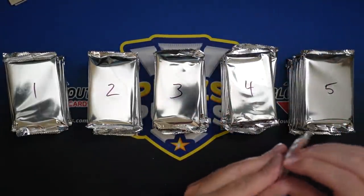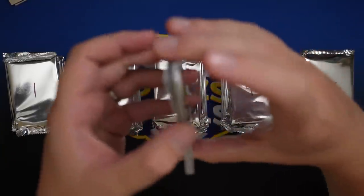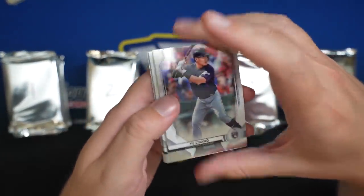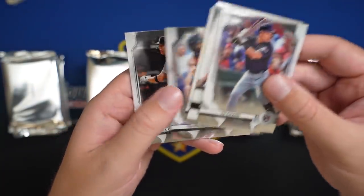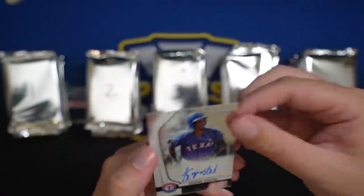Okay, moving right along. We've got Joe Rosen with his second pack. He had a triple auto to 10 in his first one. He might have to cool off here. I don't know if he can top that, but you never know. Yu Chang, Scooball, Or Kitty, Demerit, Zach Collins, and Shirton Apostle. We just saw him, the refractor version.